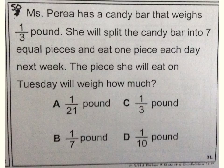Number 50. Miss Perea has a candy bar that weighs 1/3 pound. She will split the candy bar into 7 equal pieces and eat 1 piece each day next week. The piece she will eat on Tuesday will weigh how much?